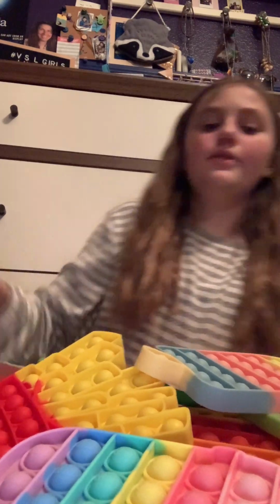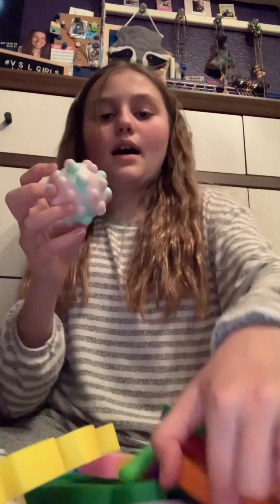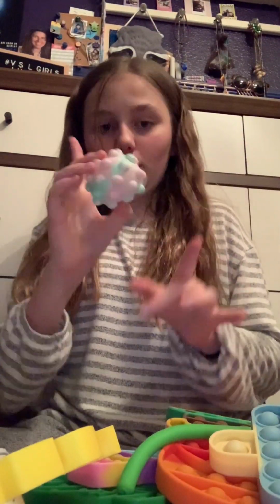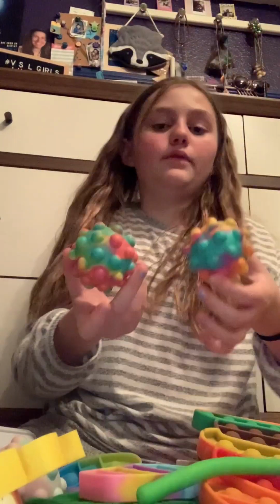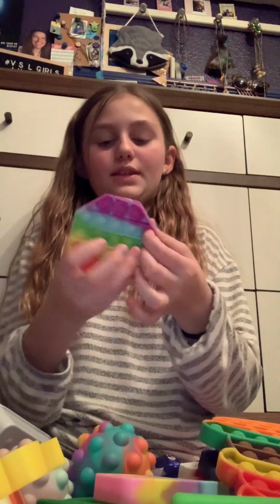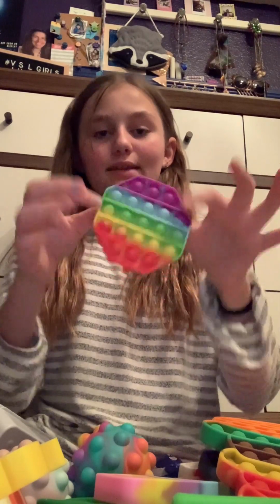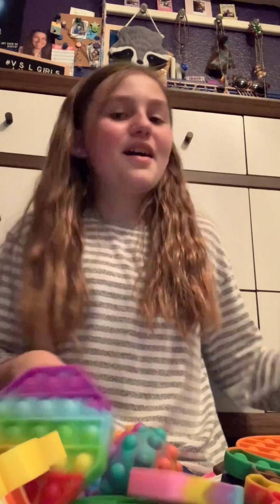And then this, hang on, I'm buried in poppets, I have to get out. And then this poppet ball, I believe I have two of, or I traded the first one. And this one, I have two of, for sure. And then let's see, more fidgets over here. I had just traded for this one today, and that one's really cool because it's like a mini one, kind of like that glow in the dark one.